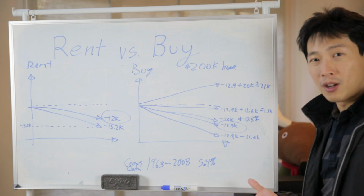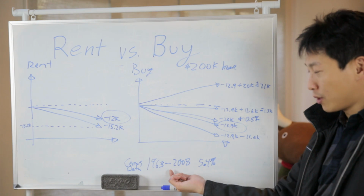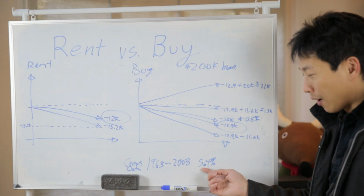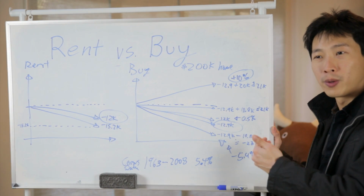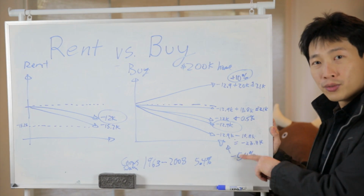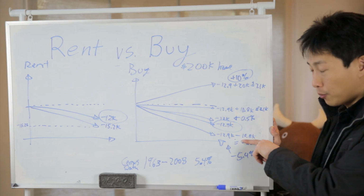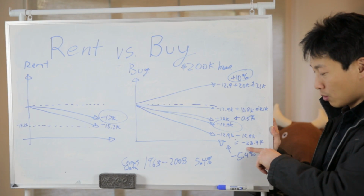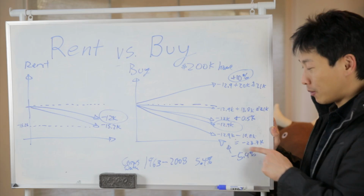However, if you plan to keep it long-term, you can look at long-term data. The census data here from 1963 to 2008 shows home appreciation value per year is roughly 5.4%. So I put various scenarios of what would be your total net worth gain or loss depending on how much the home price changes. If it moves minus 5.4%, you have to pay your mortgage over here, and minus 5.4%, which is 10.8K. Your total outlay for that year will be minus 23.7K. Yes, so in that case, it would be more expensive than renting.